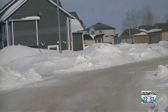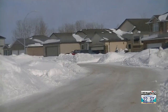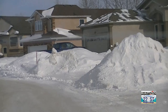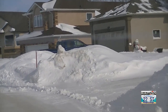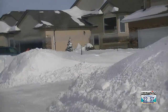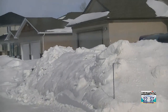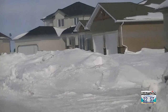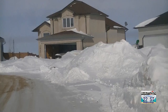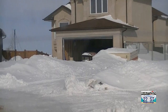Now, those of you interested, the average size of these houses is 2,400 feet. 2,200, 2,400 feet. Some of them are a little bit smaller. As for prices, you could get into this neighborhood for $350,000 for an average house, $400,000 for the biggest ones. And now you're starting to see a little more snow here.